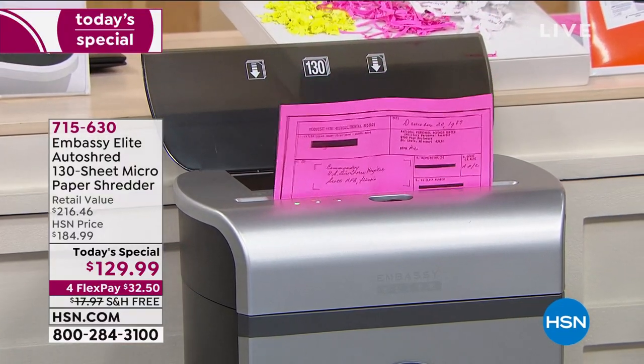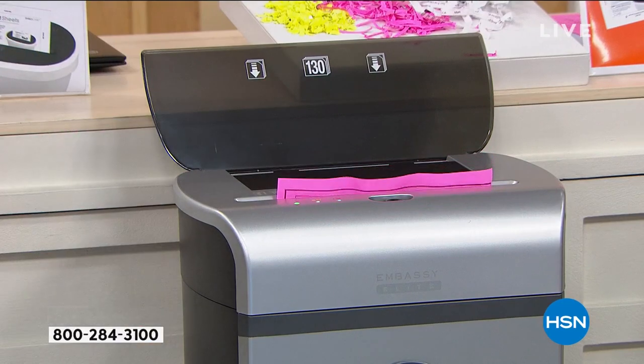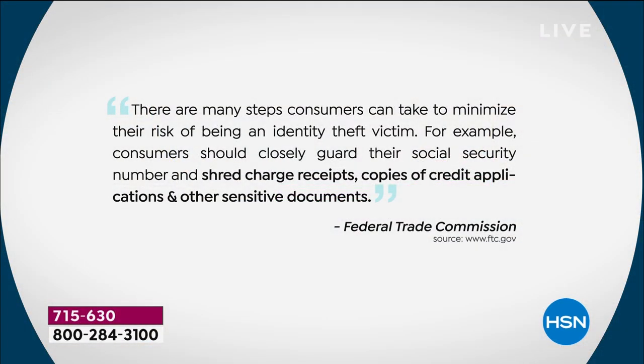But realistically, even the FCC says it's the best way to protect your identity, get rid of junk mail. In fact, here's what the FCC says right here. Many steps consumers can take to minimize the risk of being an identity theft victim. For example, consumers should closely guard their social security number. Shred charge receipts, copies of credit applications and other sensitive documents.